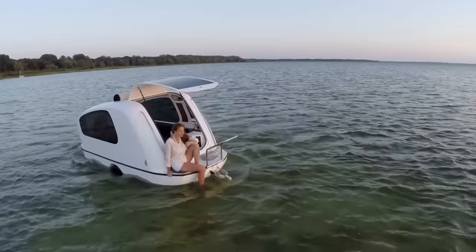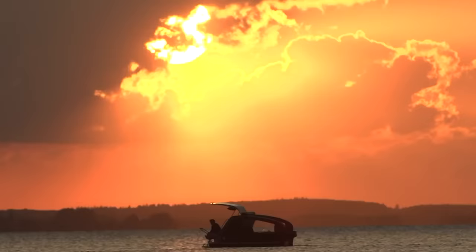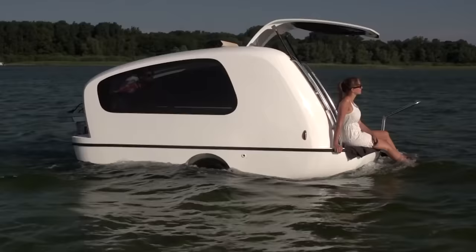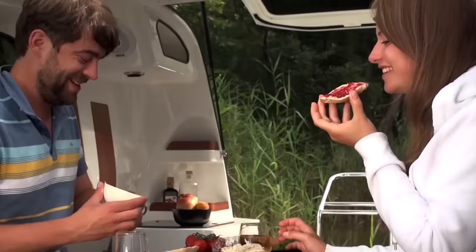Naturally, the SEALANDER is equipped with everything you need for comfortable living. It can be equipped with a bedroom, a toilet, and a kitchen. A refrigerator, mini stove, and sound system can also be installed if you wish.